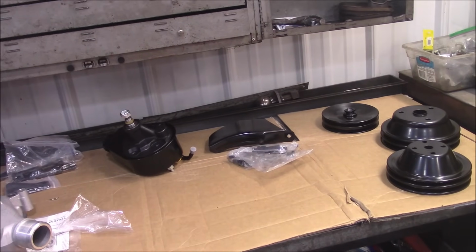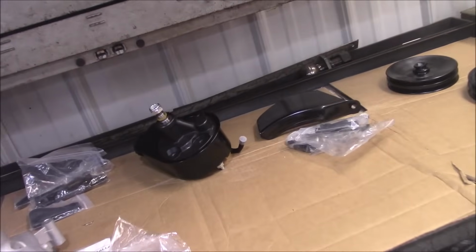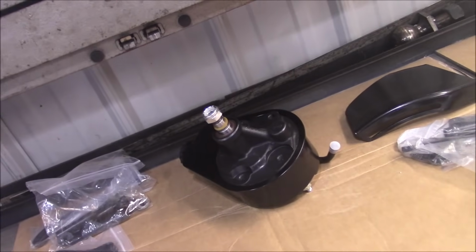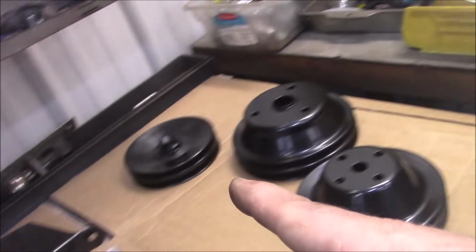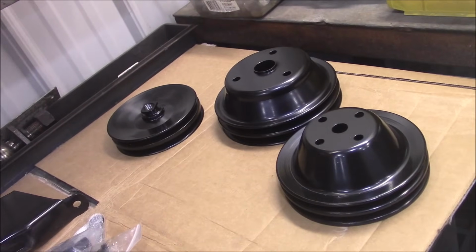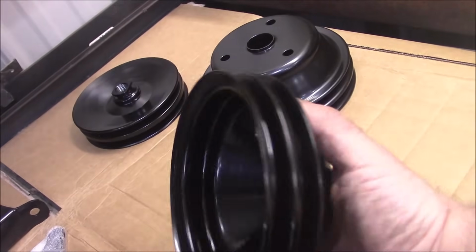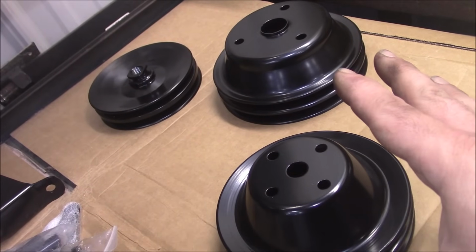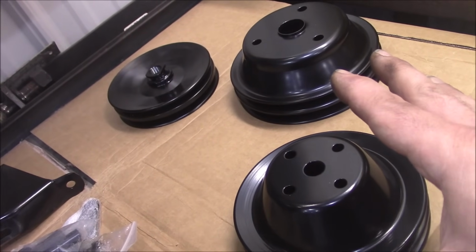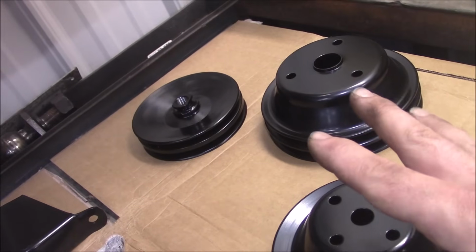So apprehensively, I went on eBay and started looking for just power steering pump brackets. And what I actually came upon was, for some reason, sold in one box, a power steering pump bracket kit, an alternator bracket, and all 3 pulleys. I'm apprehensive because this was pretty cheap, and these are stock style stamped steel pulleys. I'm hoping that they remotely track straight. I have my doubts. I have a feeling they're gonna be like a weeble wobble when they're on the engine, but we'll see. The price was right, so I'll give them a shot.